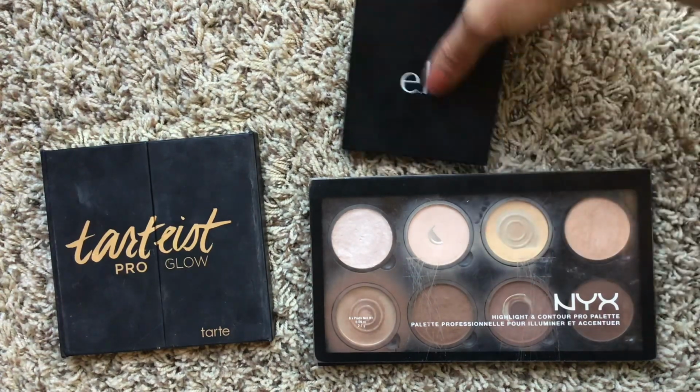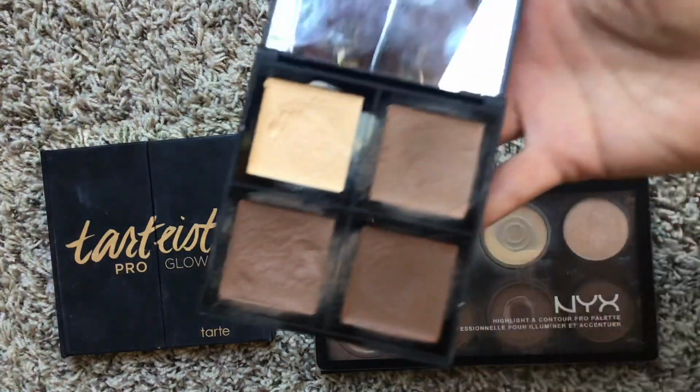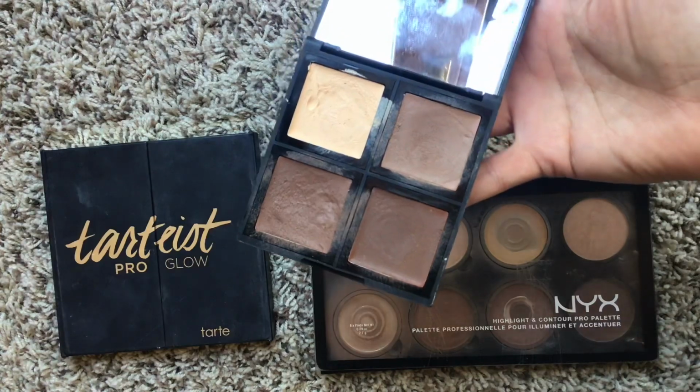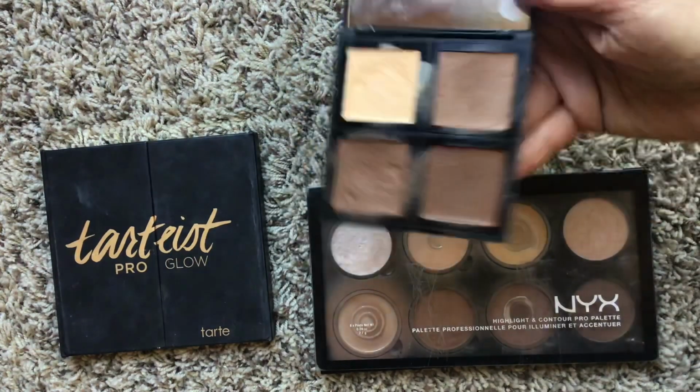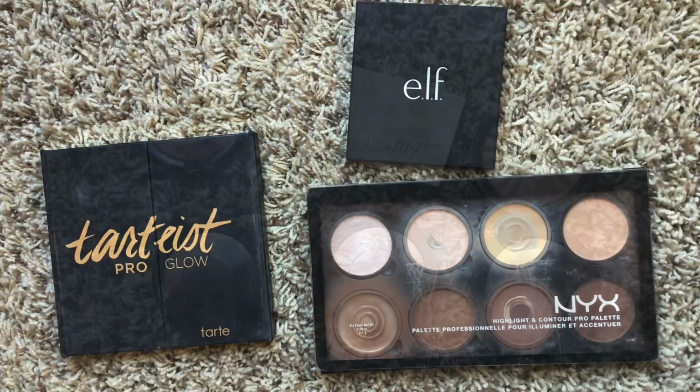And then I got this e.l.f. cream contour palette. Again, I don't really cream contour a lot, but it's gotten some use, and I keep it just for when and if I do want to cream contour. So yeah, for face palettes, we're gonna count 3.